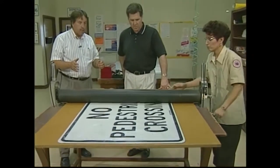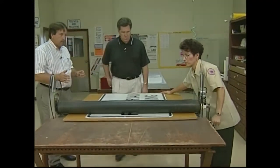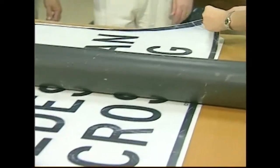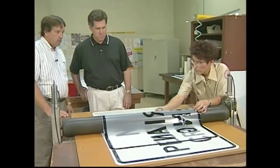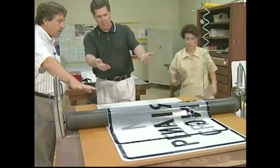I see a couple of small bubbles she's going to have to remove, air bubbles, before she actually does it. But once she gets that done, she's basically going to lift back on this backing paper and just basically squeeze the letters onto the face. What she's doing now is removing the backing paper. Plastic backing. So now when this comes back down, it's going to stick on the metal.